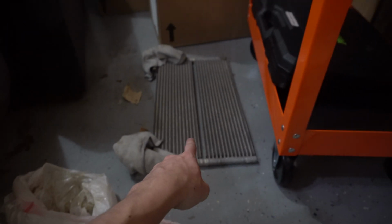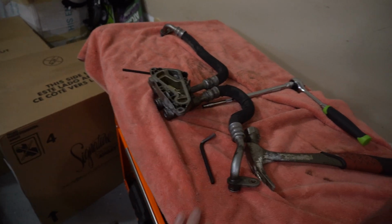All right, so now it's the next day. I went back and got the oil filter housing. I actually did go ahead and grab the oil cooler, and then there's the other part with all the lines on it.